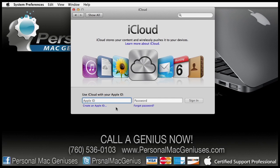Now, iCloud works off of Apple IDs, which are exactly the same thing you use for iTunes, iBookstore, the App Store, and all this other good stuff. The point here, though, is that because we are doing this for a company, we don't actually want to use Pam's personal iCloud account. So what we're going to have to do is create an Apple ID for the company.